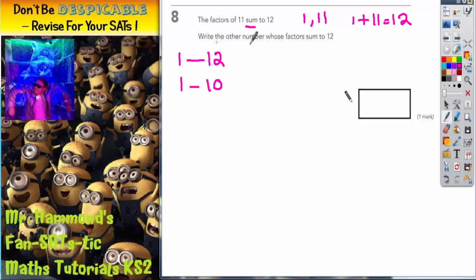We're asked to choose a number whose factors sum to 12. If we think about prime numbers, they all have a factor of 1 and themselves. So 11 is the only prime number that can sum to 12. So we're going to rule out our other prime numbers. Just to remind ourselves, our prime numbers are 2, 3, 5, 7, and 11, which we've already done. So it can't be those numbers.